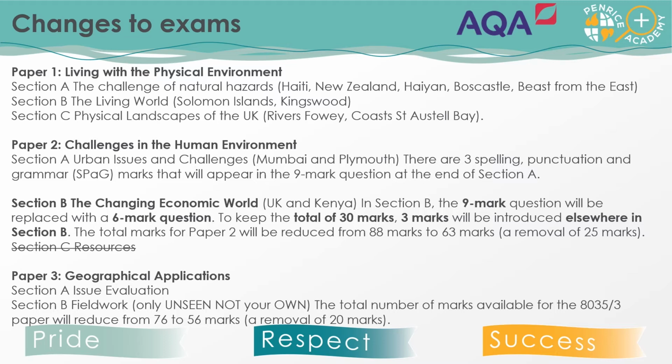Paper 3 is Geographical Applications. The first part of this, Section A, is called an issue evaluation. And this is where we will be given a pre-release booklet, which we get on the 22nd of March. And we'll be coaching you and showing you how to answer this section.